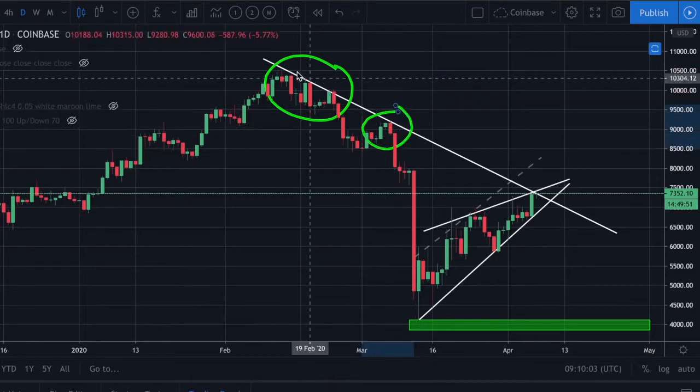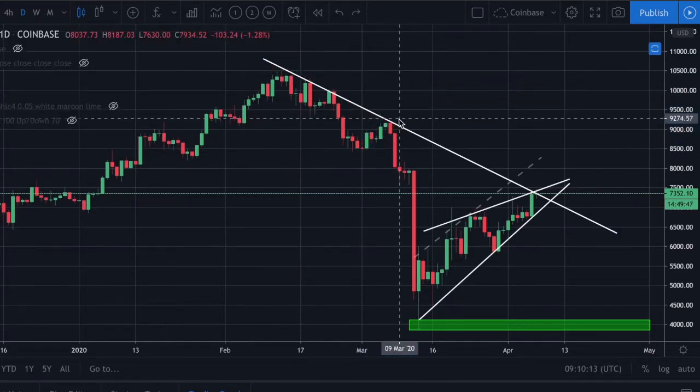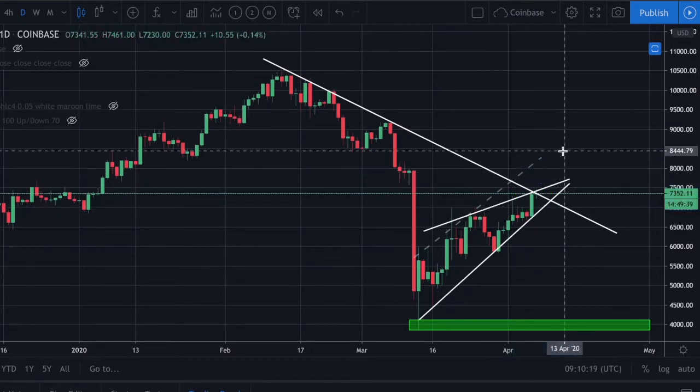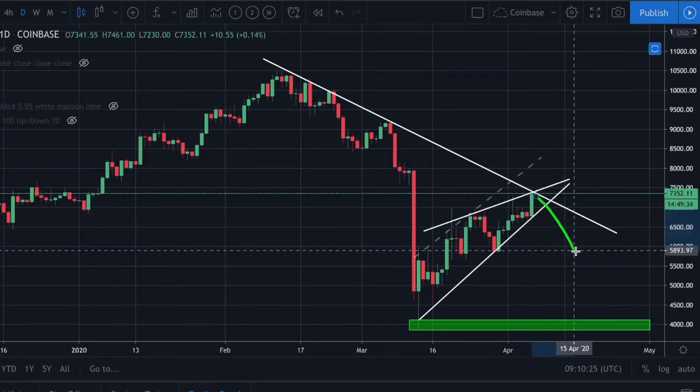You can see we have had at least 4 clear rejections from this level. And you can see how Bitcoin is exactly right now running into this resistance. I believe that it's possible that Bitcoin might get rejected here. This is of course a clear scenario.